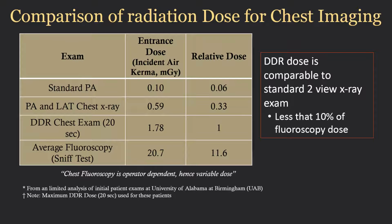But look at the dose as compared to radiography DDR. It is 10 times less. So if you can achieve, looking at the diaphragm from DDR, just routine DDR, I think this is fantastic. Not only dose reduction, we can see a lot of other things which we would not see with fluoroscopy.